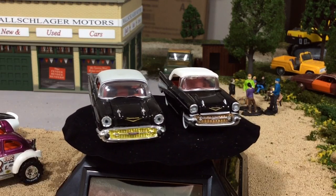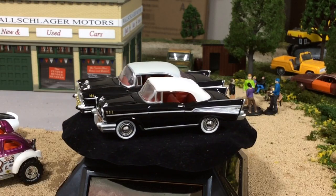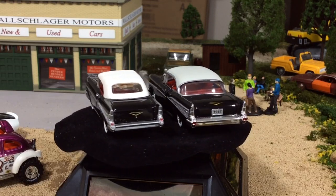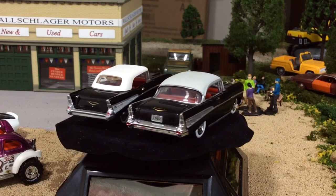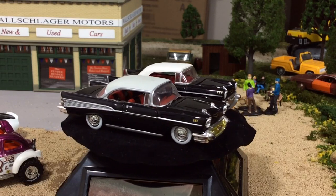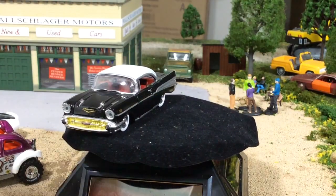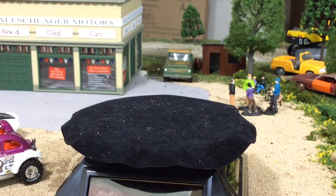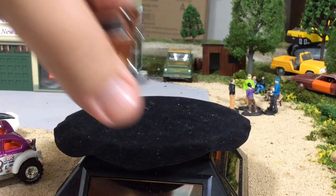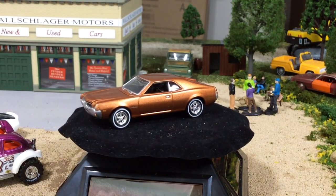Oh, that is cool. You know what? I've been wanting one of these. I have this casting, but I don't think I have it with... Well, maybe I do. I know one of the ones I have is plastic tires. I might have one with rubber tires. This one's a lot nicer, though. This color is awesome on this. It's the Johnny Lightning AMC. Oh, AMC Javelin from the Tomei era.